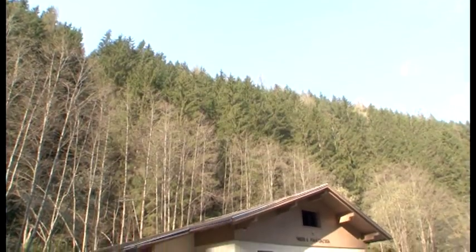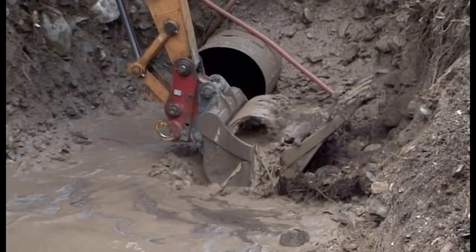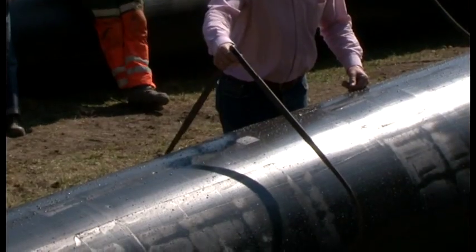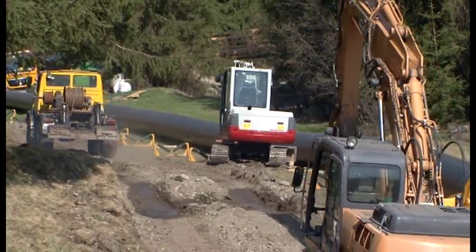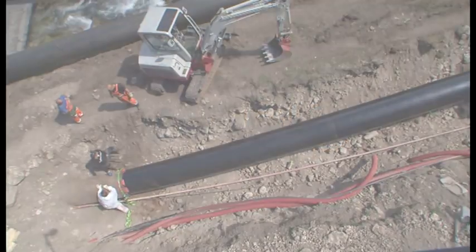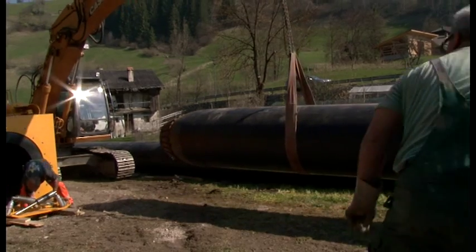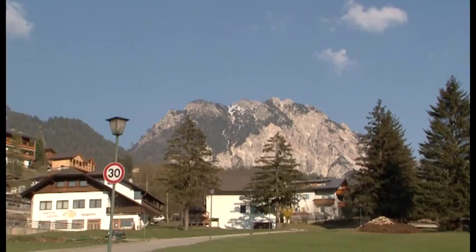The electrical company has looked for a solution, with the costs included, that did not involve excessive movement of earth. With the collaboration of Kastlunga Engineering, the traditional systems of new laying methods were carefully compared with the more innovative ones using no-dig technology. They selected the swage lining system proposed by Rotec. The costs were half, and the concerns of the local population were greatly reduced.